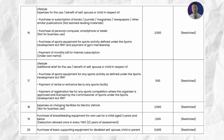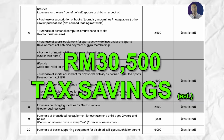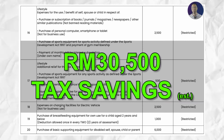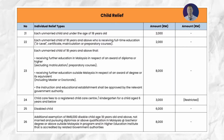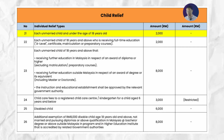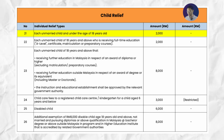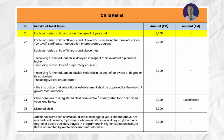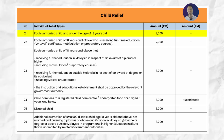So under this category of life, medical, and health-related equipment, there are 9 tax relief items that you can claim under. Then the last category is child relief. So continuing on the list of tax relief, item number 21, each unmarried child under the age of 18 years old, you can claim tax relief of up to 2,000 ringgit. Basically, if you have children below age 18, you can claim tax relief of up to 2,000 ringgit.